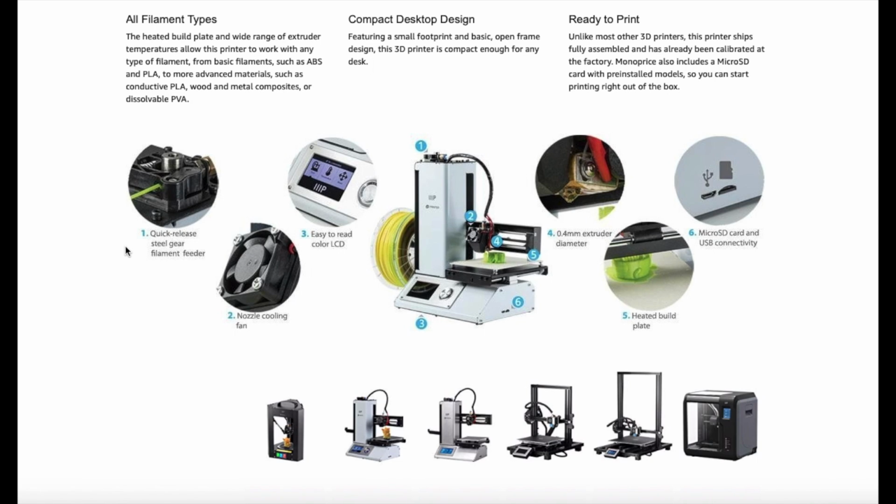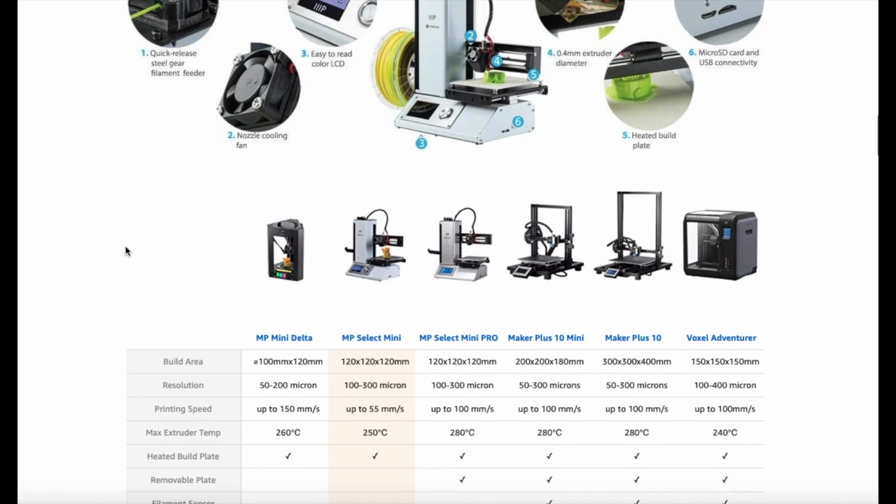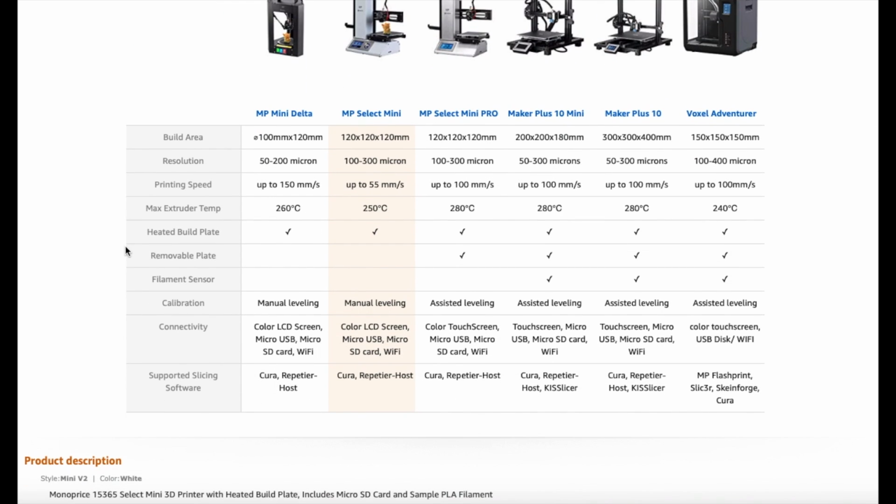Bowden style extruder. Micro USB and USB cable on the sides. Heated build plate. It's probably one of their smallest 3D printers, small in price offers.